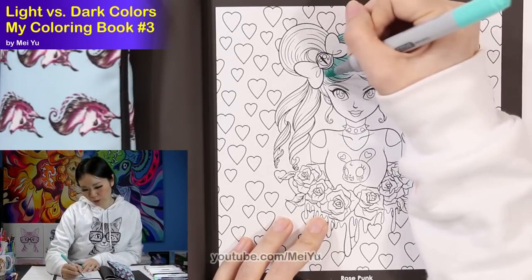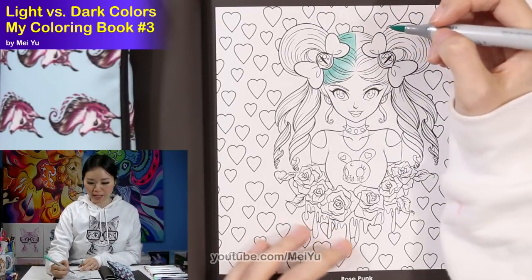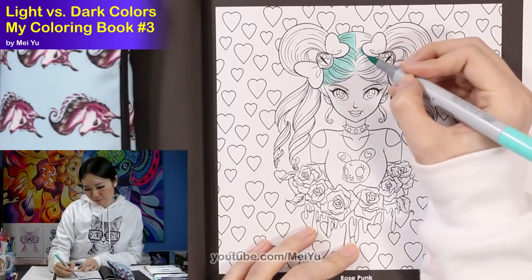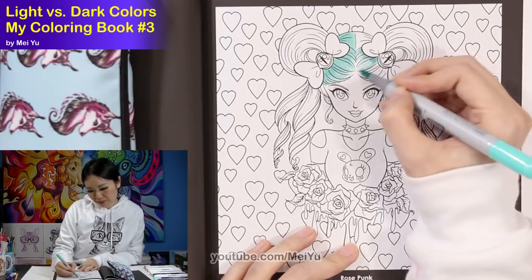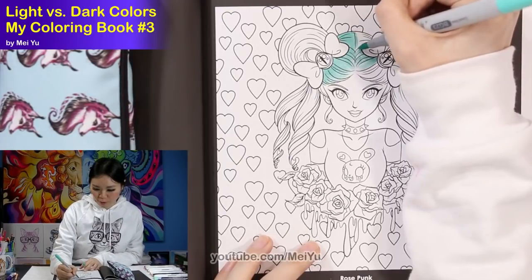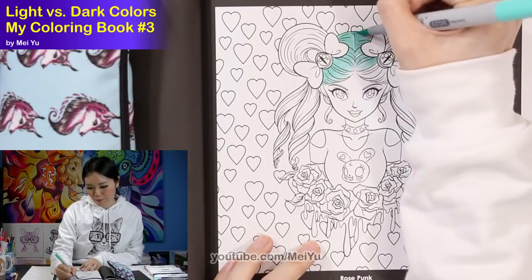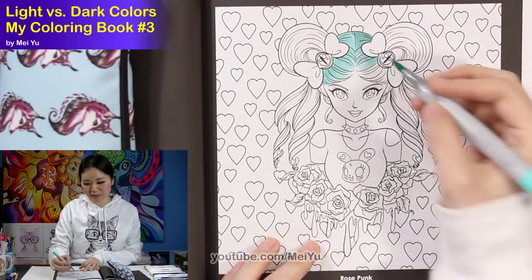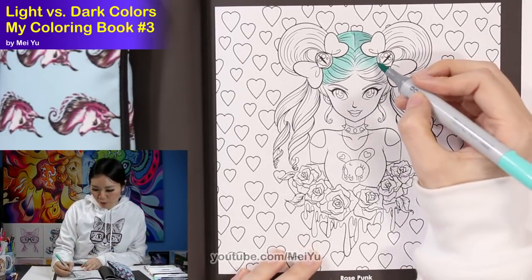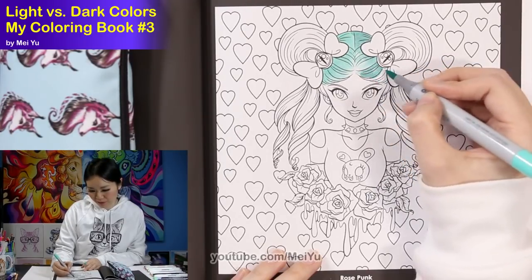And in case you are following me, you can follow the colors that I'm using, but I don't want you to feel pressured into having the exact colors. You can choose any colors you want for your own preference. It's totally up to you. And this is the fun thing about coloring in my coloring books: you are in control. This is your creation and you can decide whichever colors you want to have in your artwork.